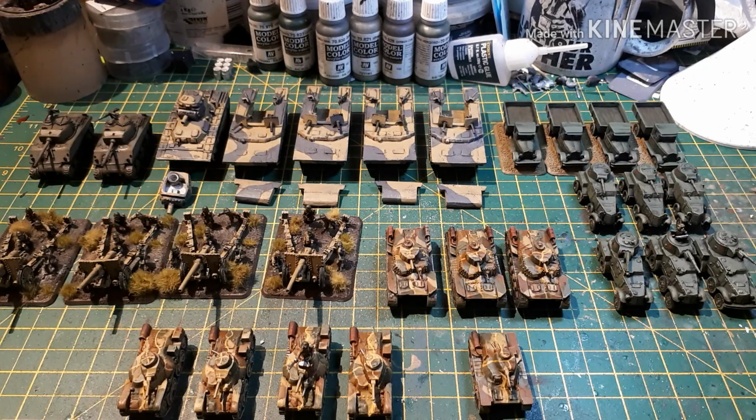As you can see, this is a lot of 15mm or 1/100th scale military vehicles and guns. This lot is for one of my regulars who loved his Pacific War, World War II stuff. So without further ado, let's look at what we got.